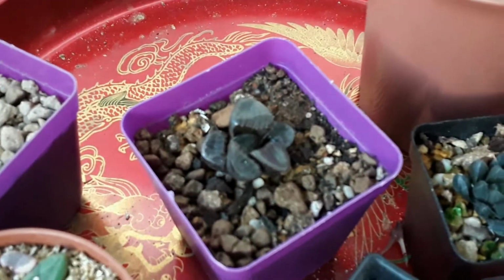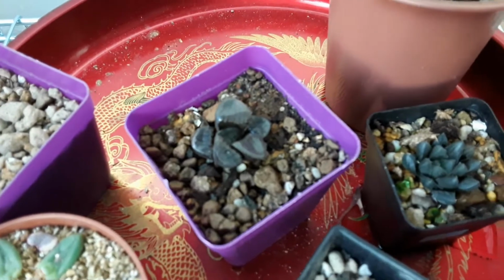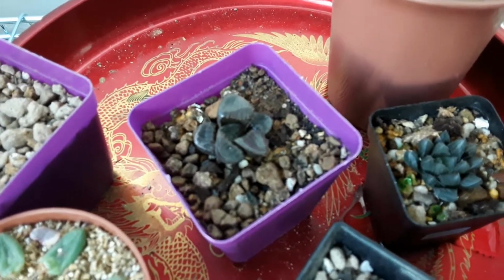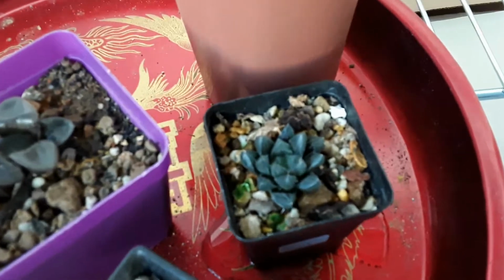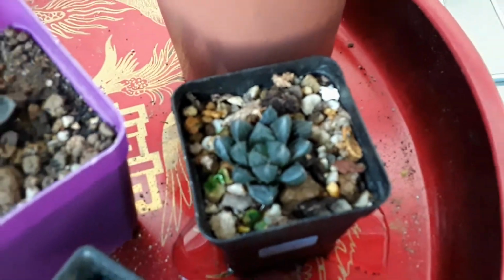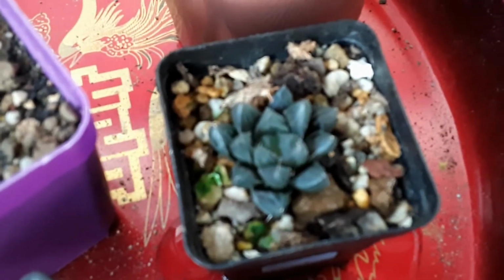Yes, I thought I'll show you some of my Haworthia as well. This is my Springbokulensis. I hope I got that right. And this is my Haworthia obtusa Yamada Black. It could be fatter, but it's very healthy, so I'm happy about that.